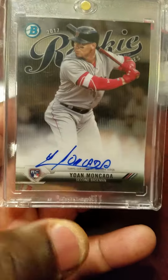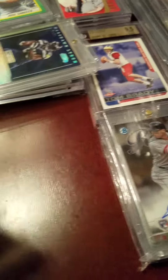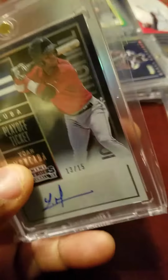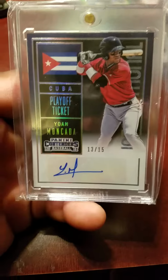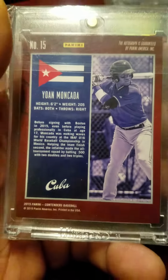That's one. And I also have his rookie card, Yoan Moncada. This is the guy right here you want to start collecting, because this is 114 out of 150. This guy has nothing but potential and upside on him. And this is a rare print of Yoan Moncada, 13 of 715. Moncada, this is a rookie out of Cuba. All right, so this is his college ticket. I got this out of Contenders 15.